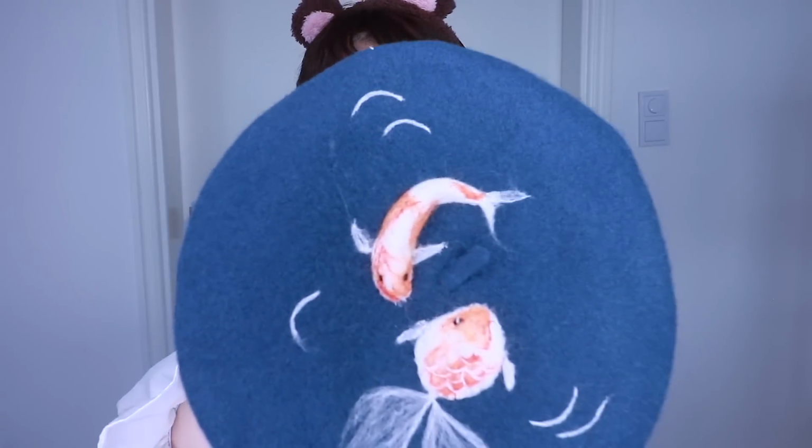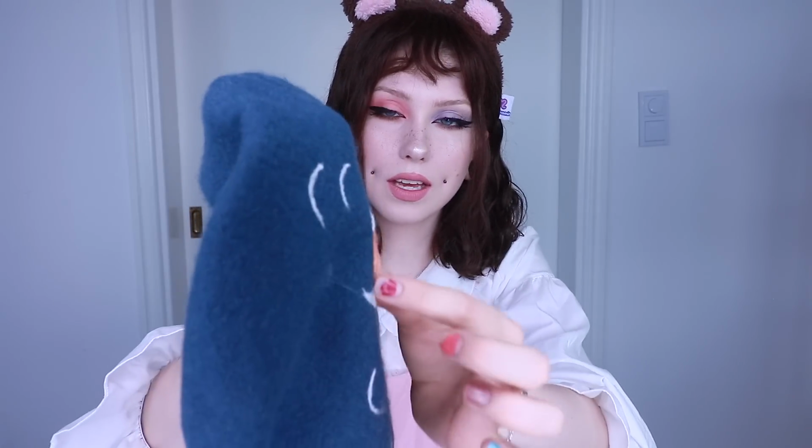This beret, oh my god, how cute is this? Fish in Japanese is sakana. I just learned that, so yeah. Throwing it out there. They are really cute, they're poking out of the beret. I love the material, it feels like it's wool. Love my wool. It looks good inside as well. It's not falling out, it's actually good.